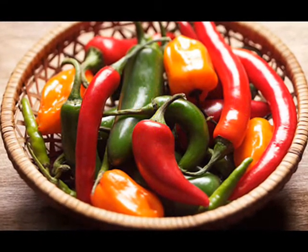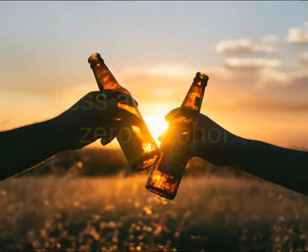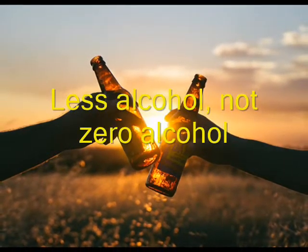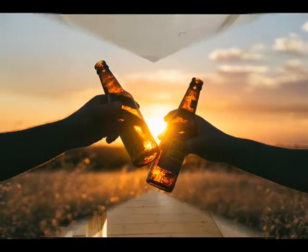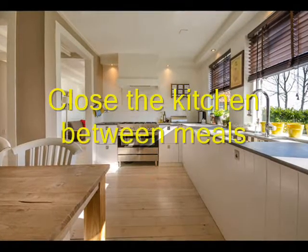2. Drink water. Drink a glass of water before you eat and continue drinking water throughout the meal. This has been proven to reduce the amount you consume by as much as 13%.